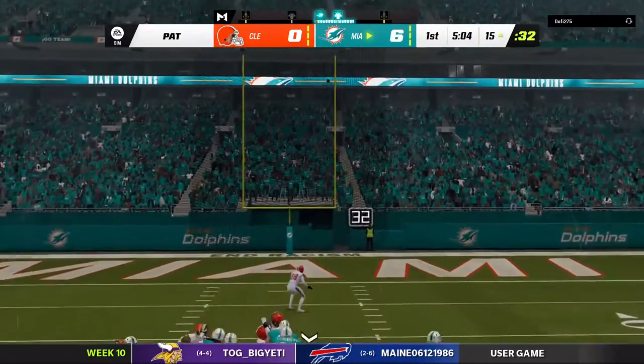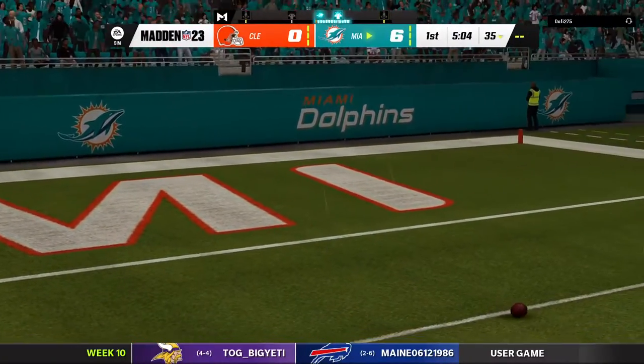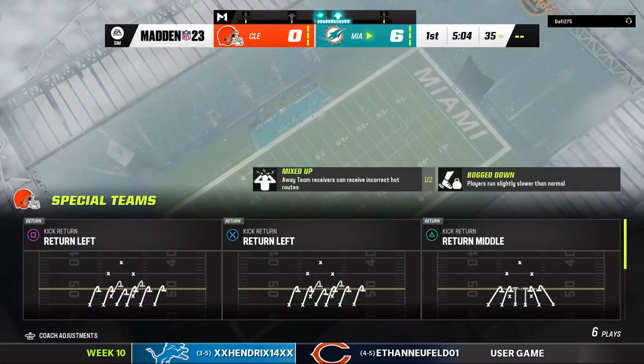Because to me, it was stacked up for a run situation. Strength on strength. And they decided to put the ball in the air. And what a result. Big time play.